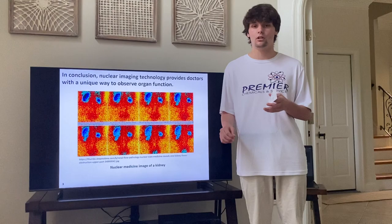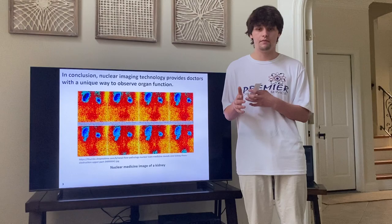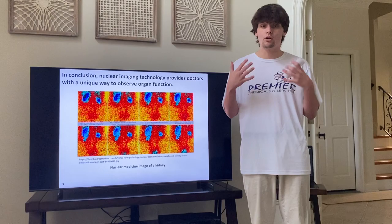Currently, it's a relatively small part of the imaging market, but as low-income countries begin to modernize their medical facilities, nuclear imaging is presented with an opportunity to get some more market share.